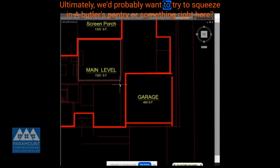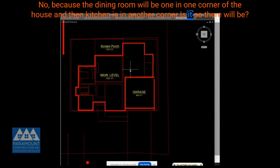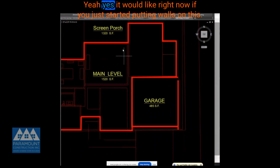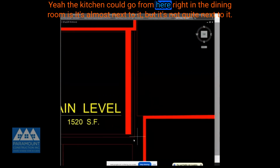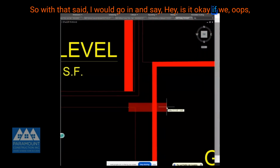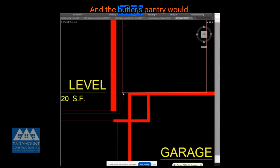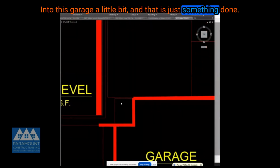Yeah, ultimately, we would probably want to try to squeeze in a butler's pantry or something right here. No, because the dining room will be in one corner of the house, and the kitchen is in another corner. So it should be somewhere adjacent to the kitchen, right? Yes. Right now, if you just started putting the walls on this, the kitchen could go from here right to the dining room. It's almost next to it, but not quite next to it. So with that said, I would go in and say, hey, is it okay if we did the butler's pantry here? And the butler's pantry would eat into this garage a little bit. And that is just something done.